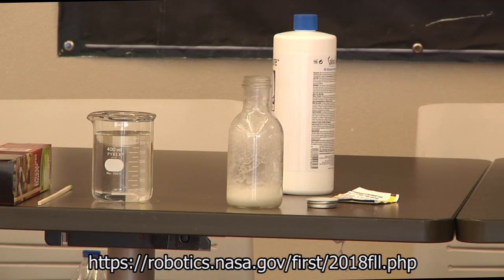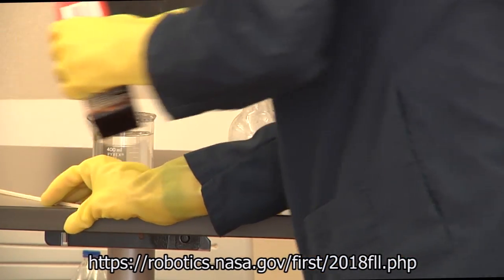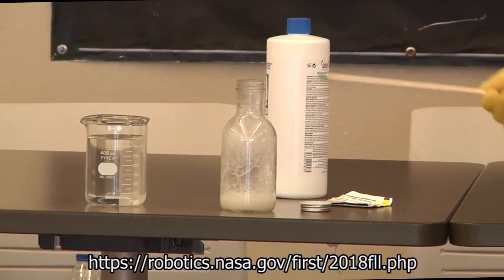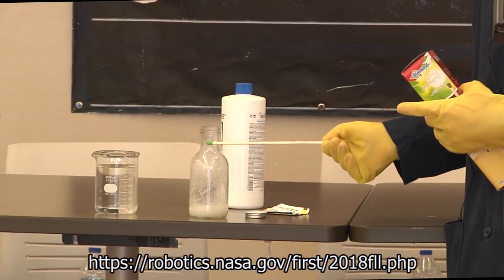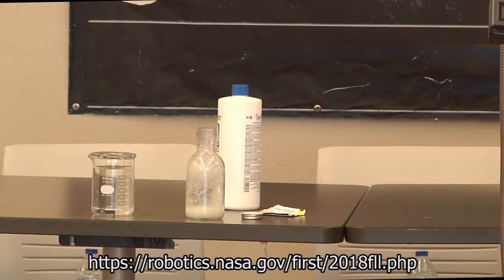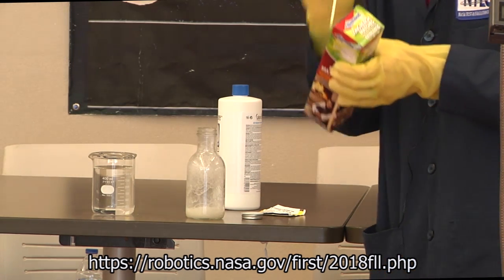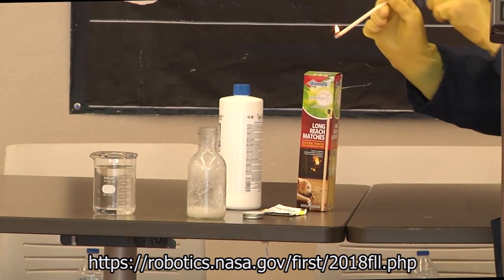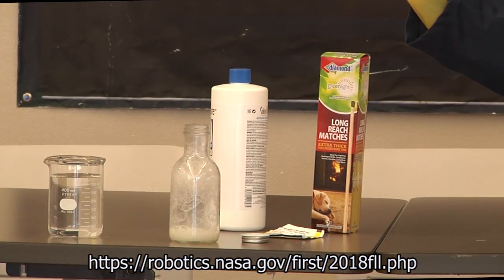Okay, so there you go. You might not be able to see the steam that's coming out of there. When you mix the yeast with the hydrogen peroxide, it gets pretty hot. So now we've got all the things in our fire triangle. We've got the oxygen inside the container. We've got the wood, which is going to be our fuel. And we've got an ignition source, which is the matchstick head. So we're going to start the reaction here.